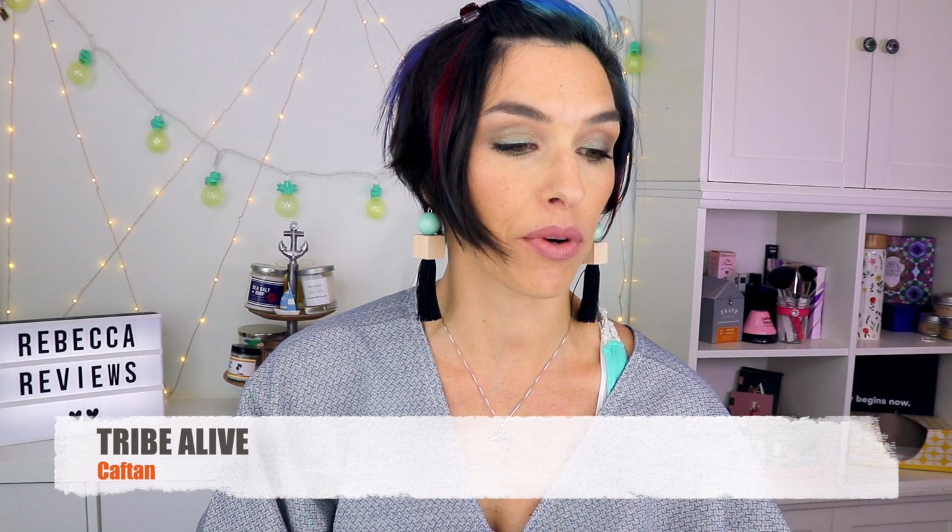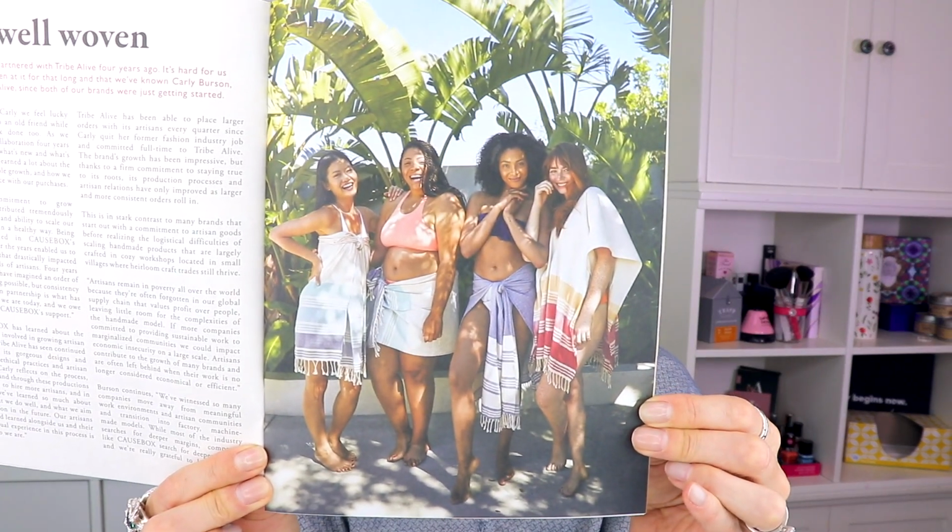Okay, let me look back in that booklet. Tribe Alive, an endlessly versatile caftan that can be worn from beach to brunch, inspired by the CAUSEBOX community and handcrafted by artisans in India. Wow, we have a whole thing on it. Oh, and it looks like, you can see in this picture, the lovely ladies are wearing it in different ways. And then there's this whole big thing about the women in India who create these: witnessing strong women overcome unimaginable odds and earn respect in parts of the world where women are not viewed as equal is the most meaningful part of what we get to do. It is quite a nice material, actually. It's pretty soft, lightweight.